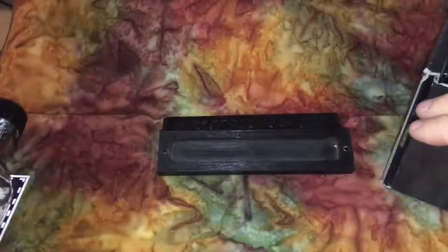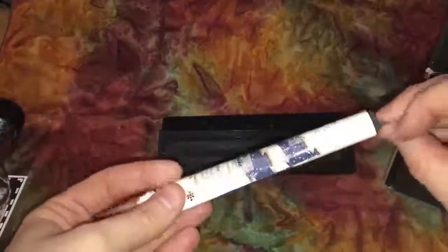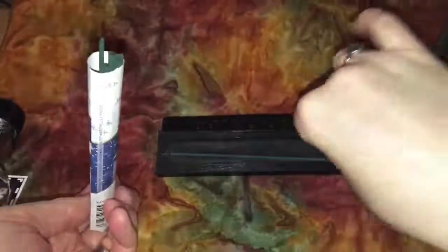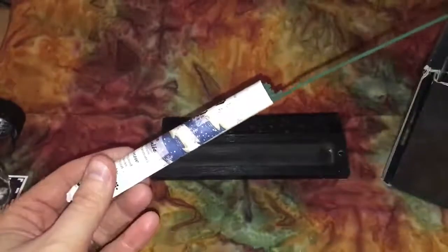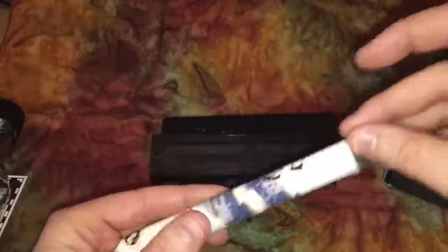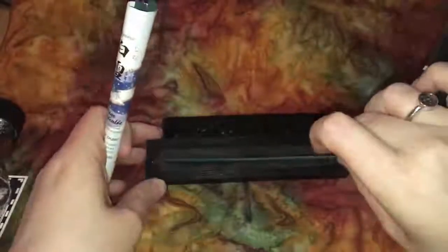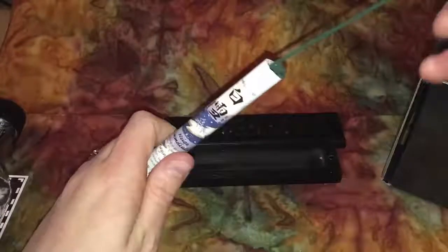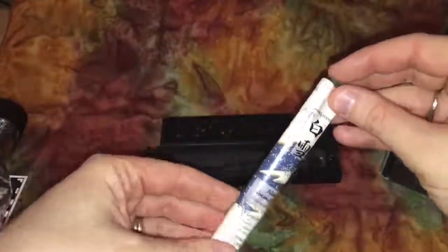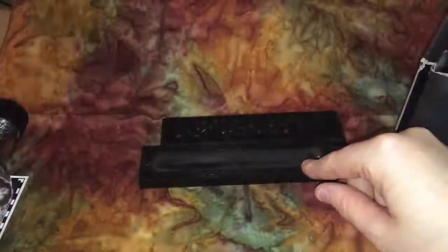I do actually have, just within reach, some short incense sticks. Let's just have a look-see. These almost go in. Now, I know that these are longer incense sticks than a lot of short brands, so that does not concern me. But I have got some shorter ones still in the other room, so I'm confident that those will fit in here.